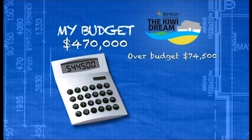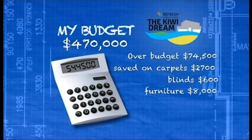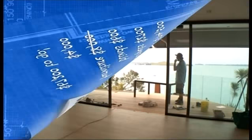The downstairs second bedroom has been a financial success. I was $74,500 over budget. By going with carpet instead of floorboards, we saved $2,700. And by choosing cord-operated blinds over remote control blinds, we saved a further $600. Also, I have brutally cut Sally Ridge's furnishing budget for the upstairs living room in half, from $8,000 down to just $4,000, meaning I am now $67,200 over budget. A long way to go, but heading in the right direction.